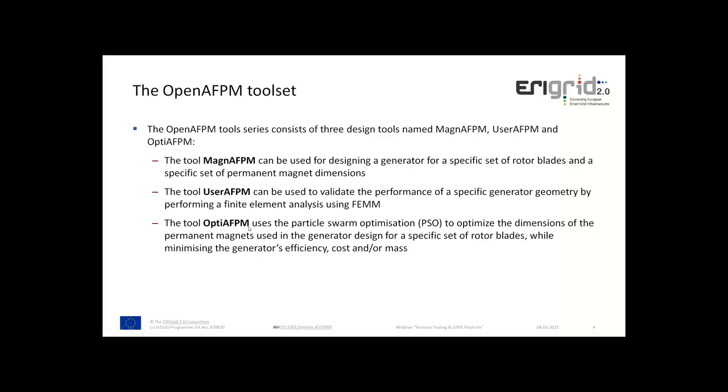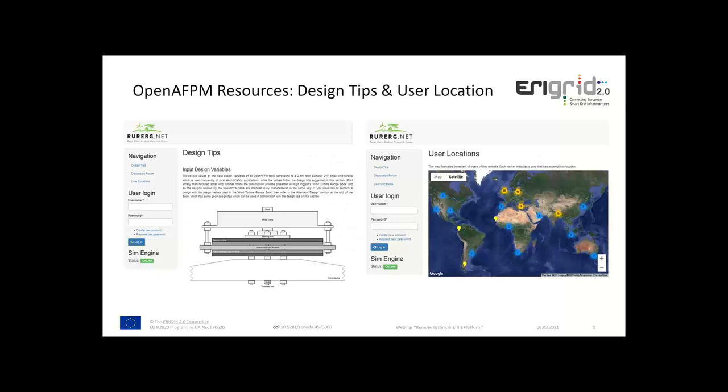Finally, the OpenAFPM tool is more research, let's say, or more commercial or manufacturer centered, and it allows for optimizing the magnet dimensions of different generators using particle swarm optimization, taking into account aspects such as generator efficiency, cost, and mass. But we will have a look at that during the demo in a bit more detail.